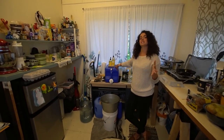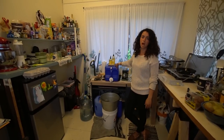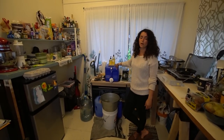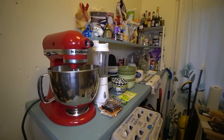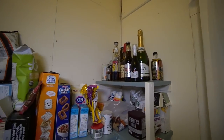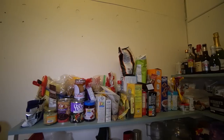But if I'm cooking meat or dairy, things like that, then I'll definitely use soap and even sometimes use my kettle for hot water. But for the most part, it's just cold water and soap. And then this is just kind of my pantry area that I have, which is stocked with all sorts of things right now. But yeah, KitchenAid.